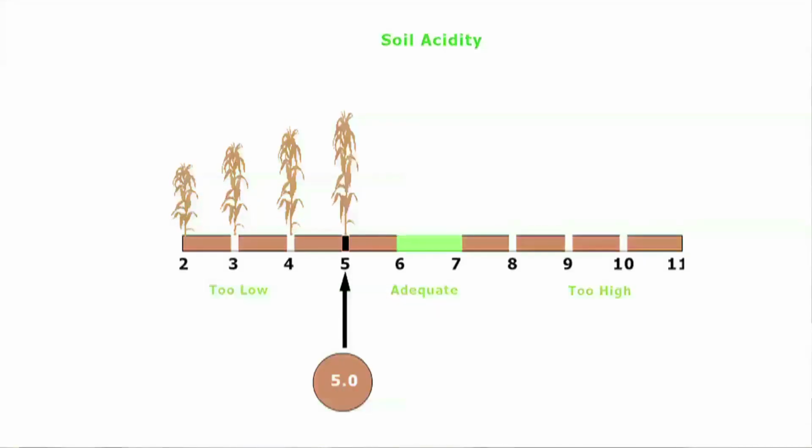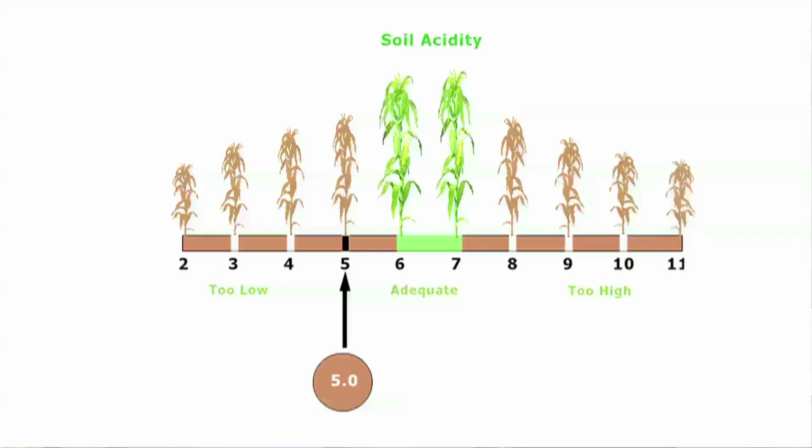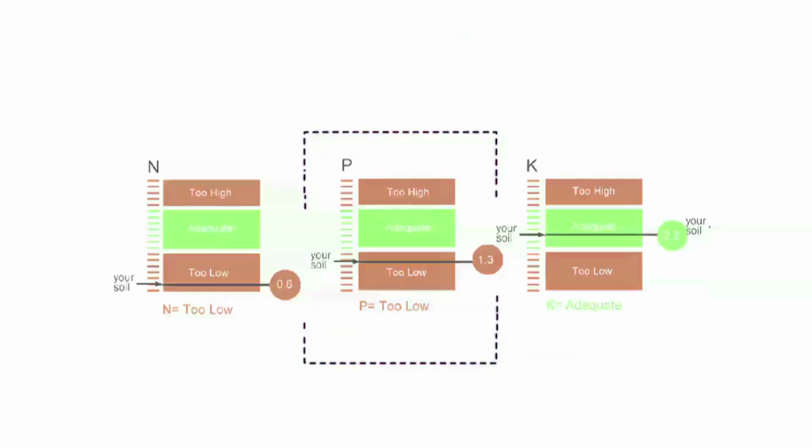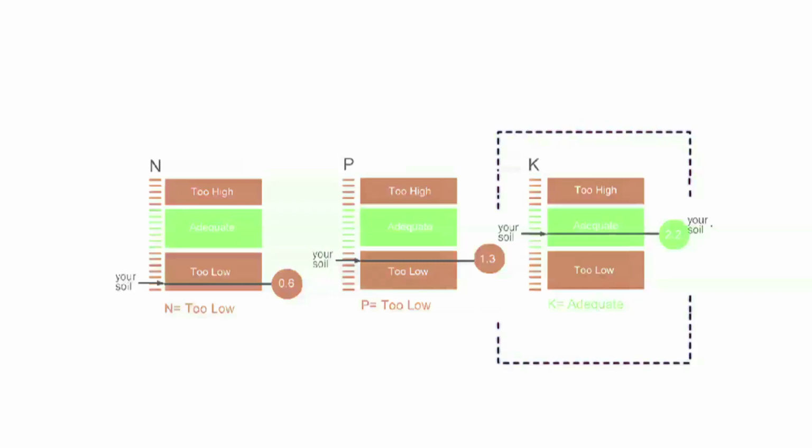I have seen. Yes, and you've seen it's not very good news. It's not. Everything is low. Actually, it's not very good because I can see pH is 5. Nitrogen is very low. Phosphorus is very low. Potassium adequate, not very bad. Yes. But organic matter very low. It seems John's farm has nothing, yes. And he needs to work very much on it so that maybe he can improve on the yields.